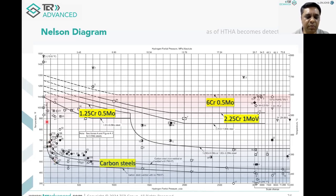And carbon half moly materials are equivalent to that. So any equipment in your facility operating at somewhere around 300 degrees Celsius, 350, 400, 450, is vulnerable to HTHA at high pressure, as low as 3 megapascal, that is 30 kg, or maybe less than that, 10 kg, 12 kg per cm square pressure. They are vulnerable to this type of damage.